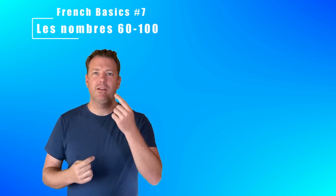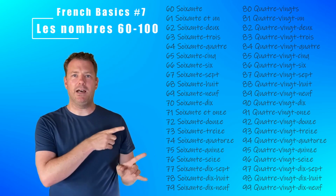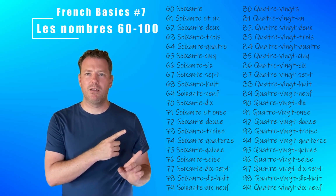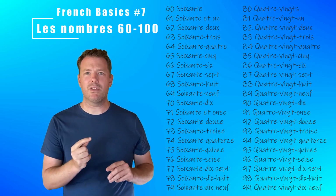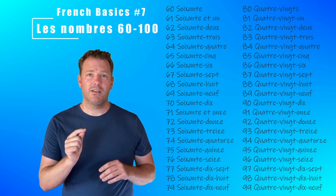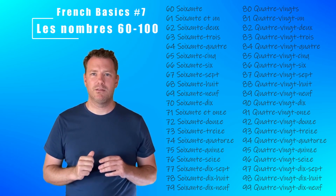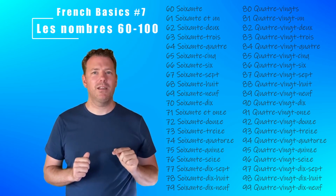Alright guys, now let's look at the numbers from 60 to 100 and let's apply the same method. Observation, identification of pattern. Here they are. Look at them closely. Spot the similarities, but also the differences. There is something very important that you should notice now. Do we still use hyphens in between? Yeah.